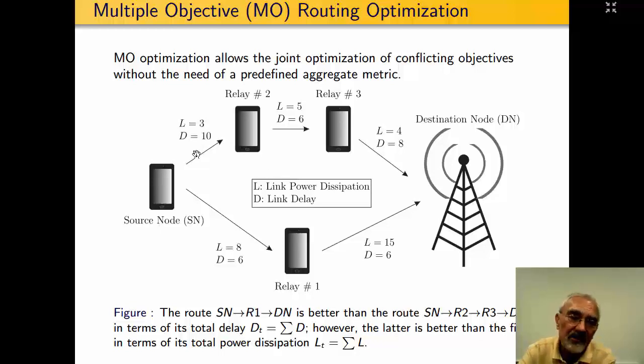However, the benefit is that the hops become shorter and therefore the path loss is reduced, and overall the sum of the 3 path loss hops is actually potentially lower than the total path loss in the lower trace of the illustration. By contrast, in the lower trace there's only 2 hops and therefore the delay is reduced, but again the power consumption or dissipation is increased.